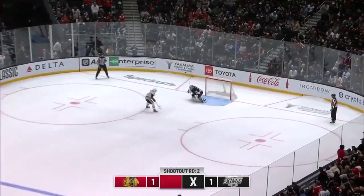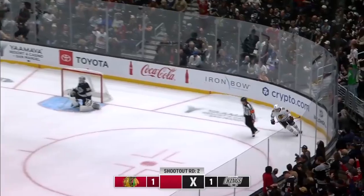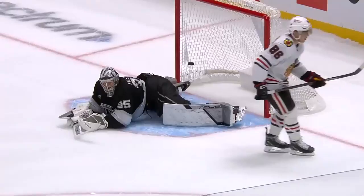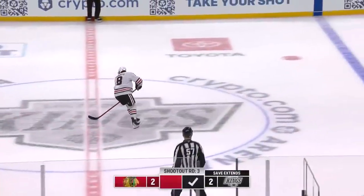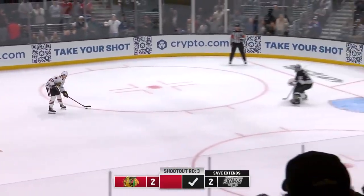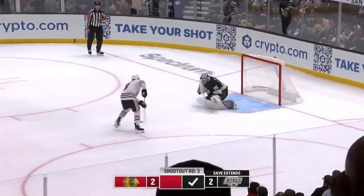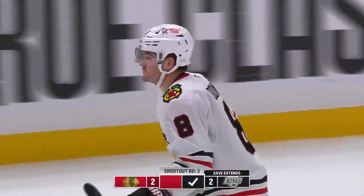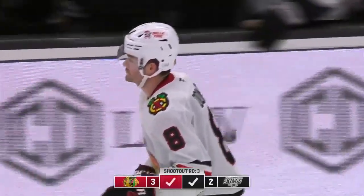Teravainen in on Kemper. Deeks scores. Watch this. Little bit, yeah, there was that little bit of a fake there. Donato, he can win it for the Hawks with a goal here. Ryan Donato in on Kemper. Deeks and scores. A lot of moves from Ryan Donato.